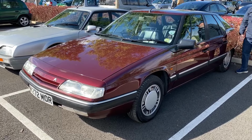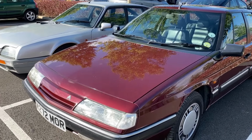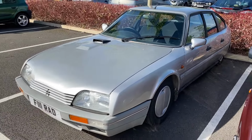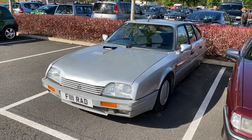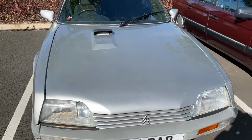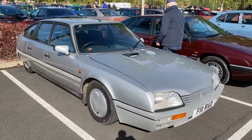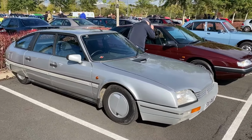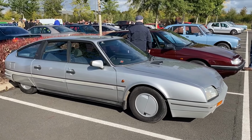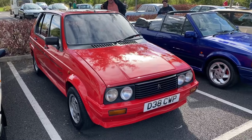Citroen XM, former car of the year as well. Hydropneumatic suspension, what a choice. And next to it, well, a Citroen CX, the older brother. Both of them absolutely iconic looking cars, particularly the CX, which supposedly was based on a BMC design in terms of concept, the BMC Aerodynamica. So Google that one and have a look. But both of them very impressive cars and thin on the ground today.